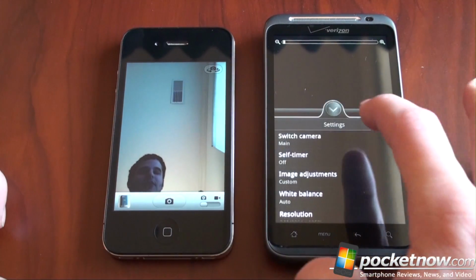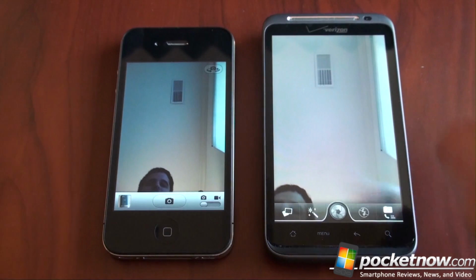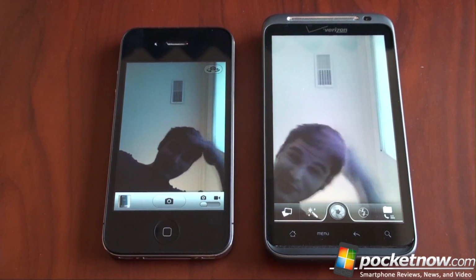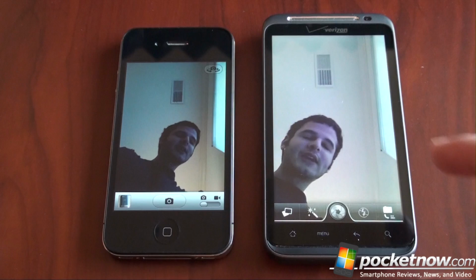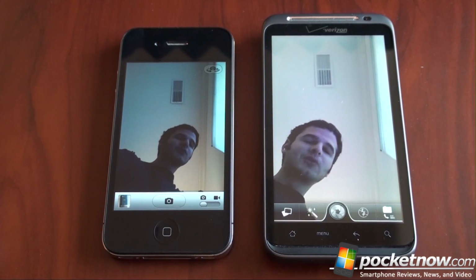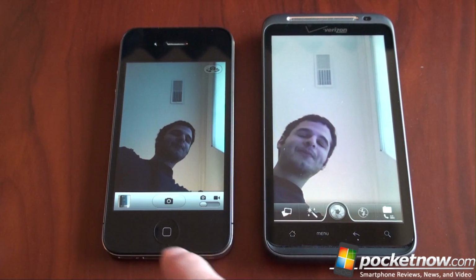All right, we're going to turn on the front-facing camera, and you can compare a yellowish glow on the Thunderbolt. And hey, here I am, and again I didn't brush my hair today, but it looks like the Thunderbolt actually has slightly better brightness here. You can see my face a little better there, a little bit dark on the iPhone 4. So we're going to say that the Thunderbolt's front-facing camera is a little bit higher quality than the iPhone 4.